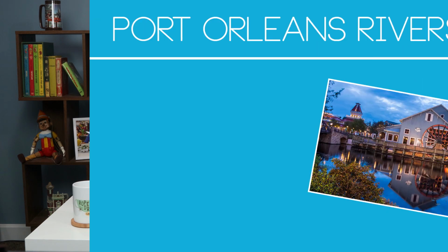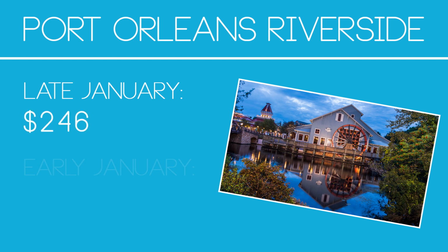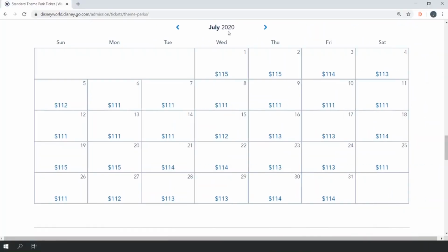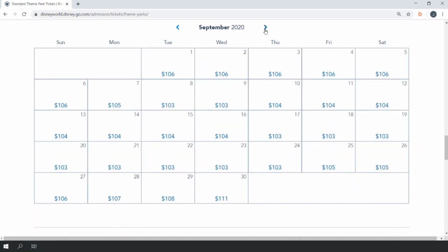If you go in late January or early September, for instance, you're likely to pay significantly less than if you go in early summer or especially high seasons like spring break or around Christmas. Let's say you wanted to stay at the Port Orleans Riverside, a moderate resort. If you were to stay during the last week of January, rack rates, or a non-discounted rate, starts as low as $246 per night. Just a few weeks earlier, the rate for that same room would have been as high as $397. You could spend way more or way less by simply moving your trip a couple of weeks. You can log on to DisneyWorld.com and see the seasonal ticket and hotel price changes by entering in different times of the year that you have available.